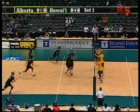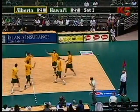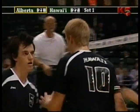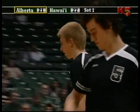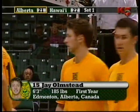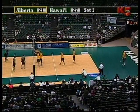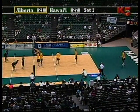Murta gets it across. Walker, Zemyak, and that time Umlauf hits it wide. So now it's 27-21, but Hawaii has a lot of wiggle room here, courtesy of their play earlier in this game. Murta to serve again for Alberta.